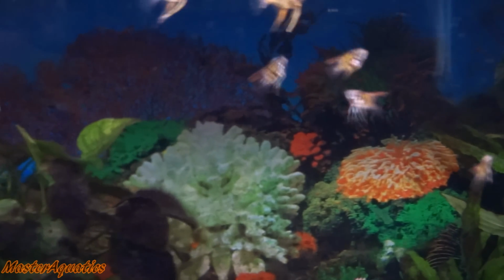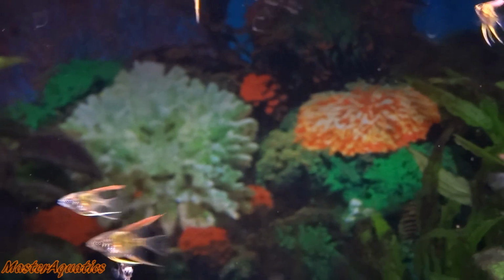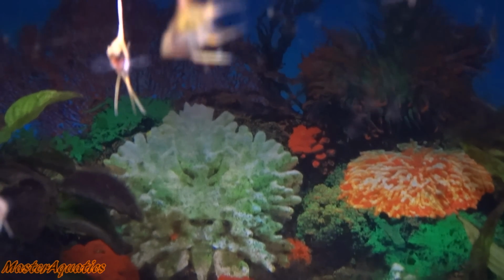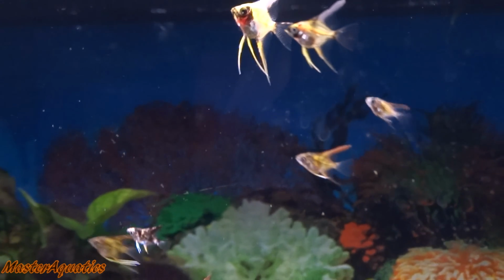And that's been working really well. I haven't been feeding them 3 to 4 times a day. I've just been feeding them mainly 2 times a day, but when it's my day off, like on the weekends, then I'll feed them 3 to 4 times a day. I'll feed them really good. They haven't been eating anything except for flakes.